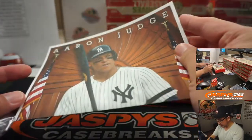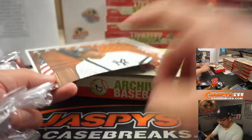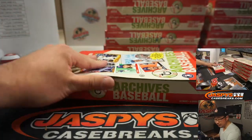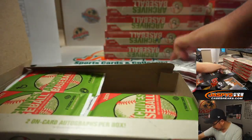There you go. There's Aaron Judge. I do love these posters. They're just kind of thin posters, so they already have a big crease in them. Sometimes during the shipping, those get banged up, but those will obviously ship to you. Yankees. That'll go to Aaron Tooley with that one.